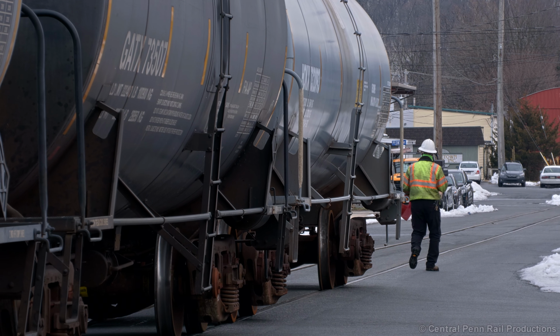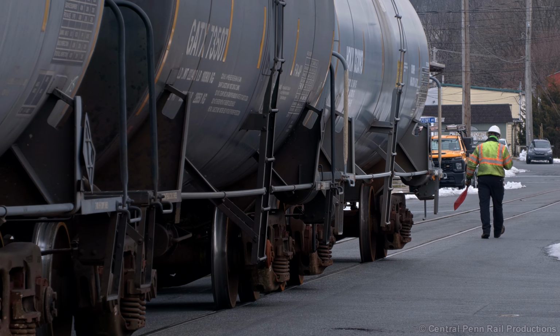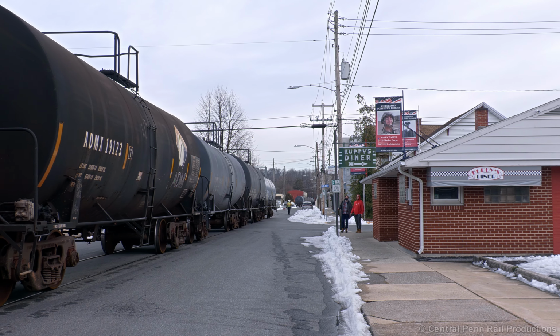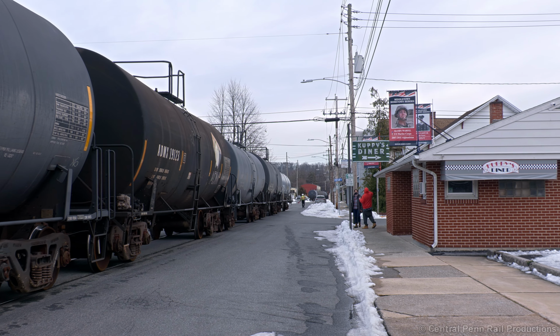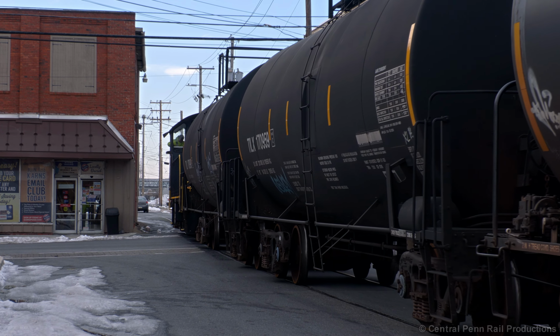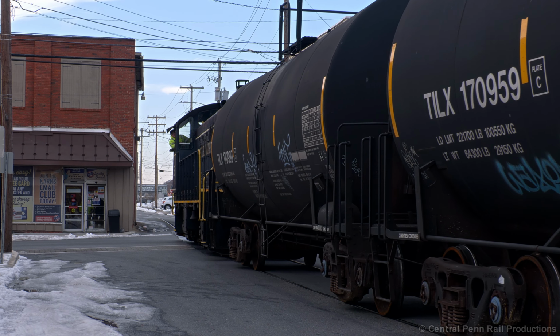We know it's a non-regulated load due to the absence of hazardous materials placards, unlike the last car in the consist, which is an empty chlorine tanker retaining placards for the residues remaining in the car. The corn syrup labels on these tank cars are crossed out, so I'm not sure what they're carrying.